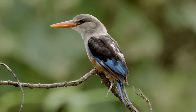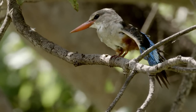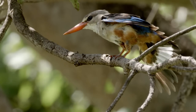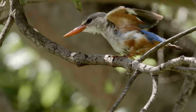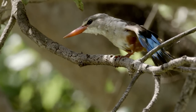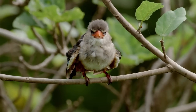The other main strategy birds employ to control their body temperature is by opening their wings. This grey-headed kingfisher tilts its outstretched wings down, enabling air to circulate around its body and through its feathers.